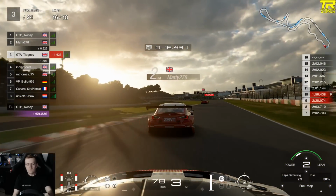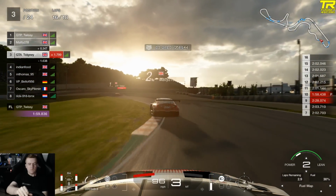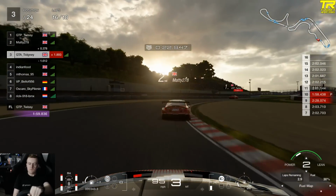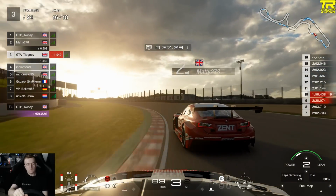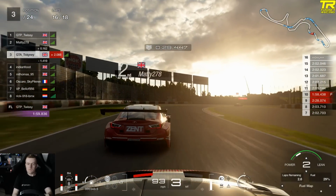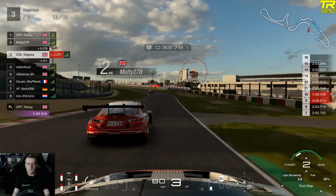Again, fuel map 2 here, just to save that fuel. 2.9 litres of fuel remaining, 2.9 laps basically left, because we've already started this lap. And through we go. As you can see, I think Matty might be struggling with tyres a little bit here. And then into this right-hander. Look how close we're getting.